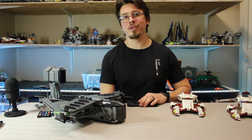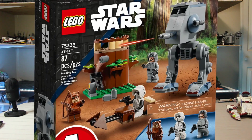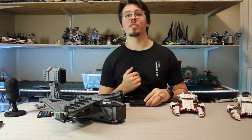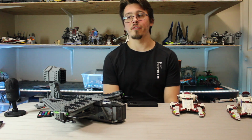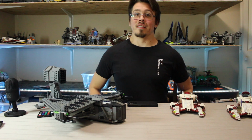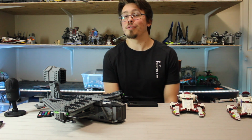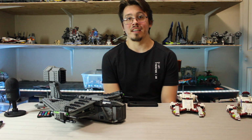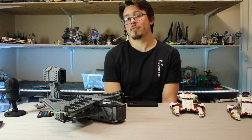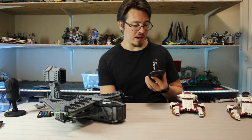Another pretty hated-on 2022 set was that 4 Plus AT-ST that was like $35, $40. It's 75332. So if you have a 4 Plus nephew, cousin, brother, or family member you wanted to get into Lego, you hopefully can find a pretty good deal on this and get it at a less overpriced price, but it's going to be leaving this year. And then we have some Obi-Wan sets.